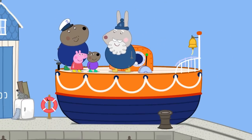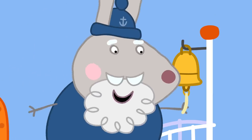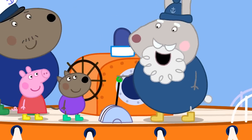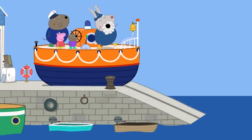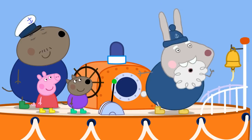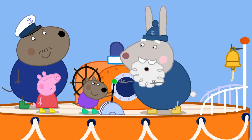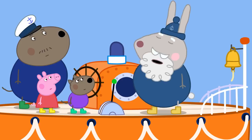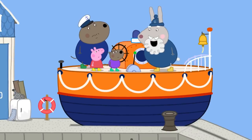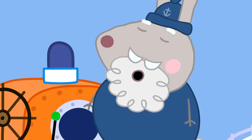How does the lifeboat rescue them? Good question, Peppa. First, we ring this bell. Then I pull this lever and whoosh! The lifeboat shoots down this ramp, making a huge splash to the rescue! Wow! Can I pull the lever now? No, Danny. The lever can only be pulled in a real rescue. The lifeboat won't be launched today. Oh. Thank you for showing us the lifeboat, Grumpy Rabbit. You're most welcome.